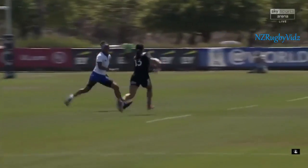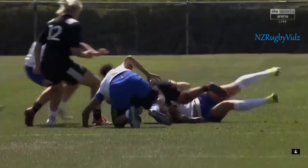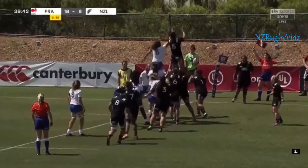Here it comes again. There's nothing you can do about this. And bang. As soon as your feet come off the ground, you're the victim of this kind of tackle. It's just like, okay, let me just get to the ground.